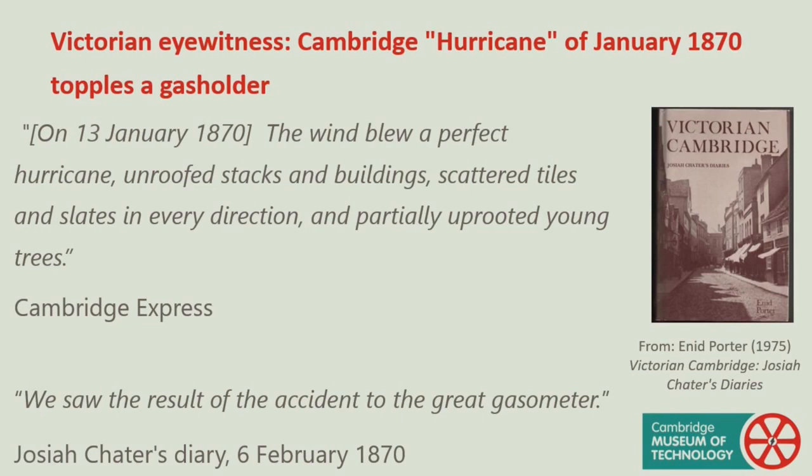A local resident, Joseph Chater, was eyewitness to the damage caused. A large gas holder, erected in 1867, had overturned in this storm, releasing 300,000 cubic feet of gas, which became ignited. There were, fortunately, no casualties, but the gasworks had become a local tourist attraction.